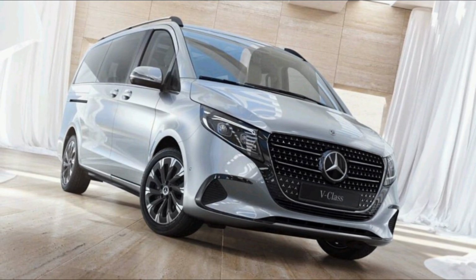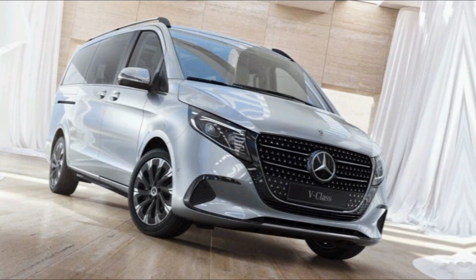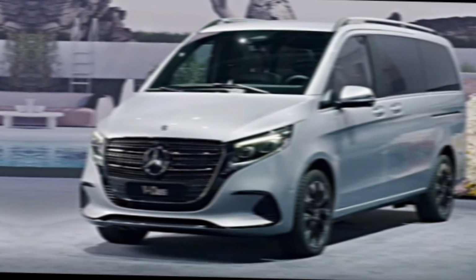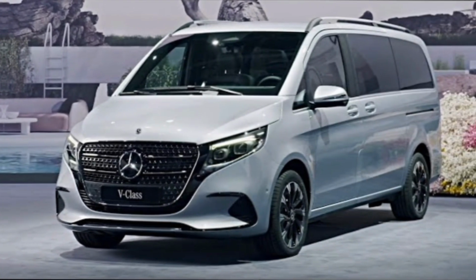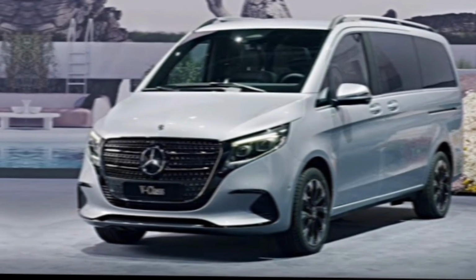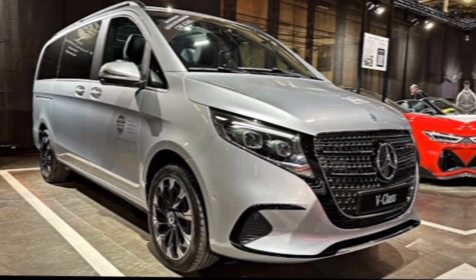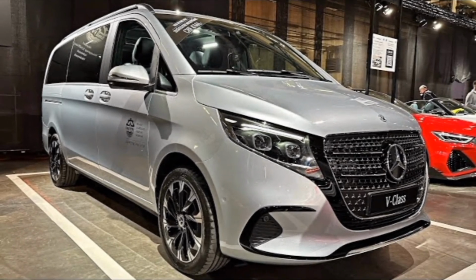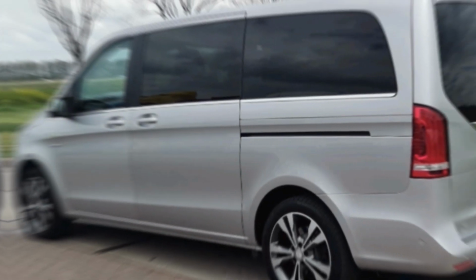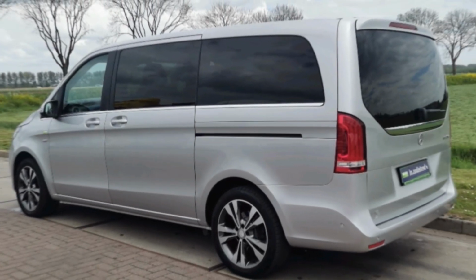Pricing. The price for the 2024 Mercedes-Benz V-Class, along with VIP luxury options, varies based on customizations, but generally ranges from $112,816 to $133,876.